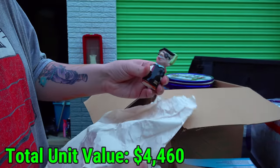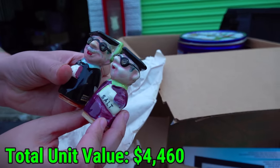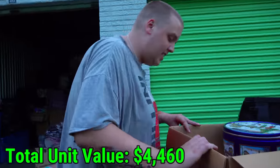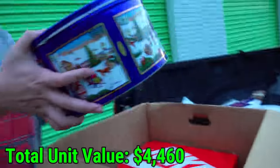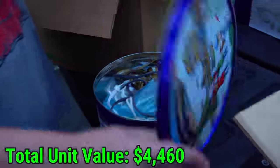Nope. That is a little pepper, some salt shakers. Well, that's kind of cool. So some glass figurines in there. See what I see in here? Some CDs. And then we got an Air Force box and a Nike box, so that seems interesting. Let's look in the Christmas cookie tin thing first and see what's in there.